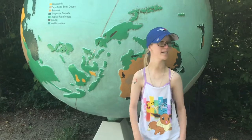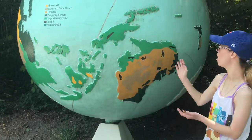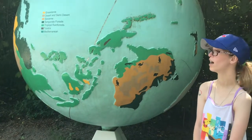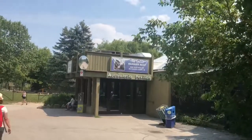But I am back. As you can see, we are at Toronto Zoo, and this is a map of where all the animals in the zoo have come from. We're about to start into the Australian pavilion, which is right over there.